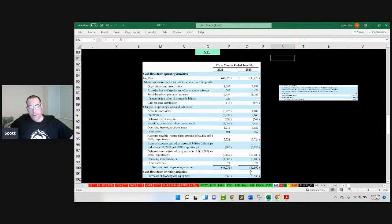So they spent $3.5 million in PP&E in the second quarter of 2020 and $666,000 in the second quarter of 2021. So they don't have much in CapEx, because I wouldn't expect them to have too much in CapEx. It should be fairly limited. So the way I calculated their free cash flows is I just took operating cash flow minus CapEx. So that's just for one quarter. So I multiplied that by 4.